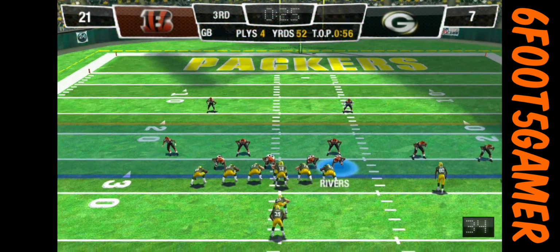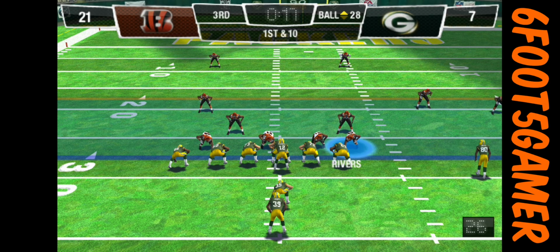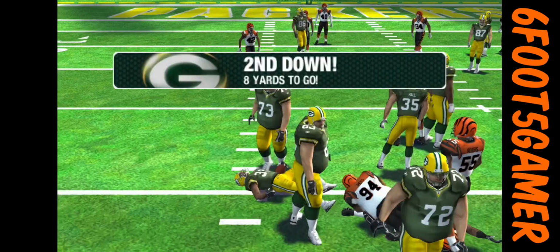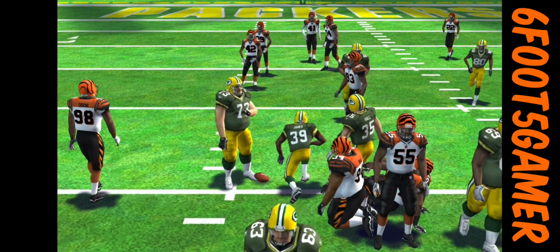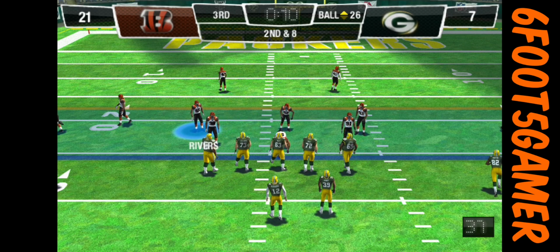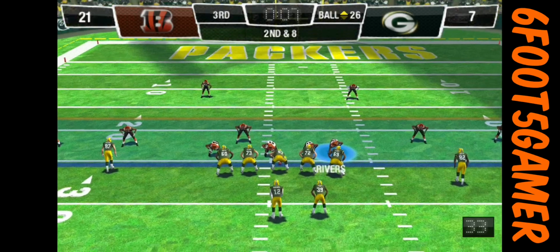Out of the I formation. They back off in cover. Here's a little draw play. I don't know, Tom. Didn't look like he hit the hole with very much conviction on that run. Ball on the 26-yard line. The defense is in the nickel.